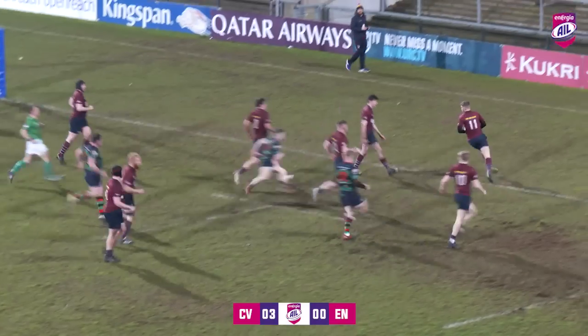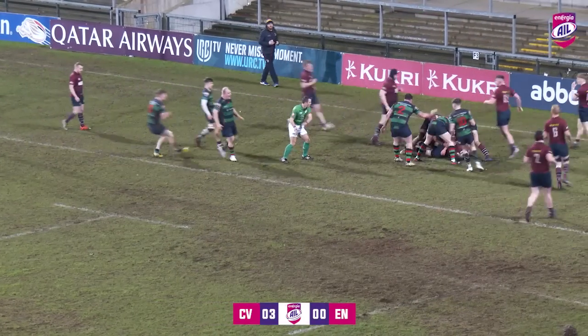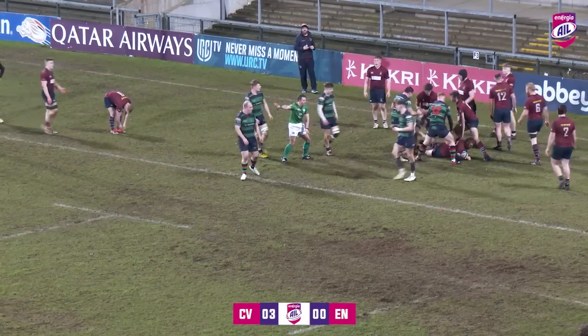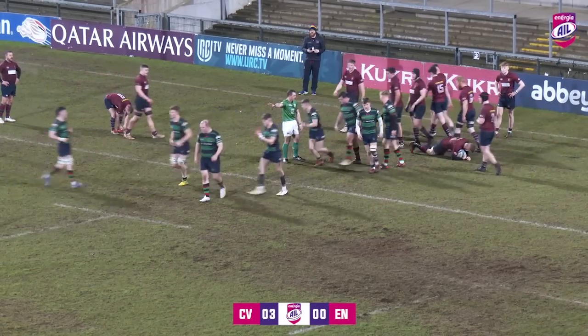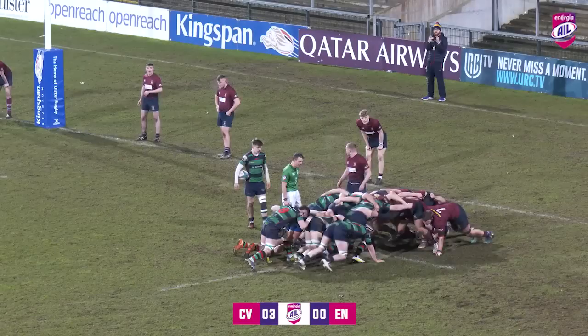Oh, little chip kick. Didn't put Ewan Hare. Whoa. You thought that was almost a kick to nothing there, Ewan Hare. He tried the right thing, there was nothing on. A little kick to the middle.